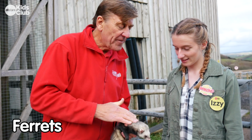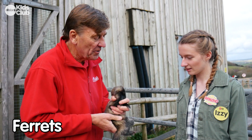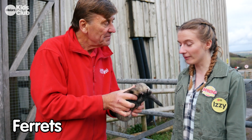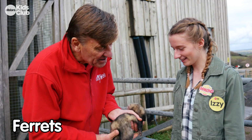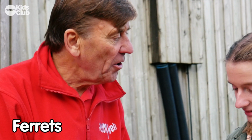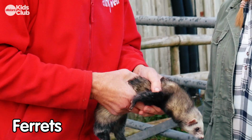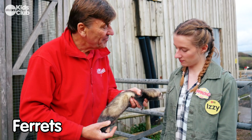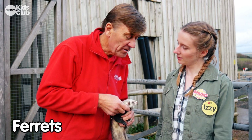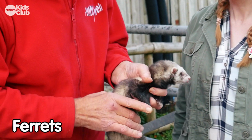Now, what's interesting about a ferret too is they're very, very supple. You can fold them up like this. You can bend them over like that. You can bend them sideways, like that. Very bendy. But that is so that when they're down a hole or in a pickle, they can turn round and get out again. That's very clever. They have very, very sharp teeth, which I can try to show you, and that's because they're carnivores, in other words, they're meat eaters.